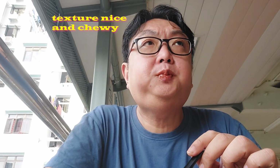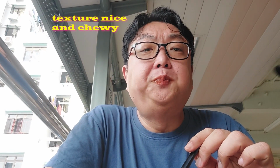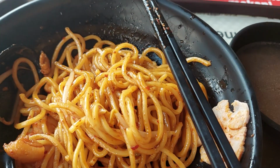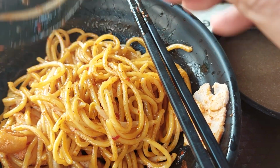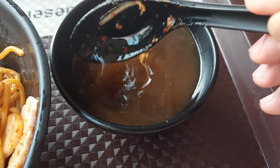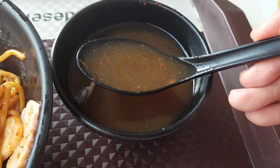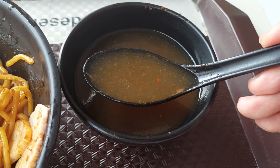The noodles here, okay, nice and chewy. I like the texture of the noodles. Nicely flavored too, spicy. Good flavors in the noodles. The noodles here, they do it quite well. But let's just taste some of the soup, man. One thing about prawn noodles, one of the main features of the dish is the soup.